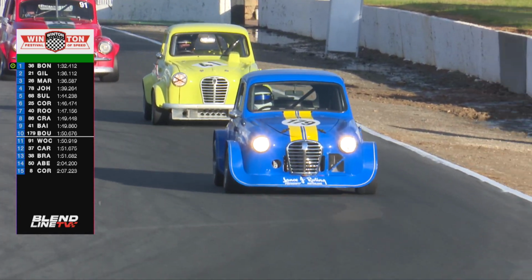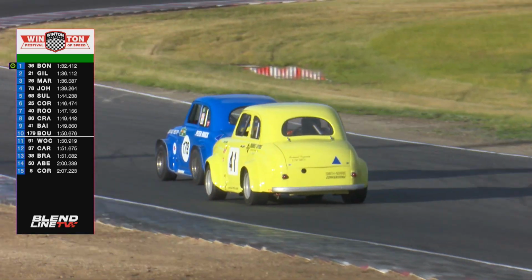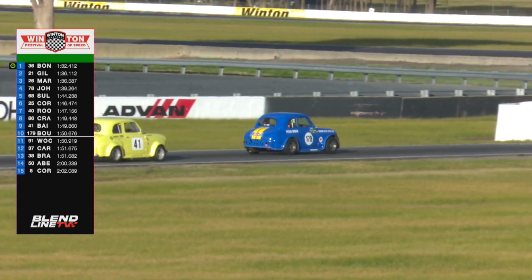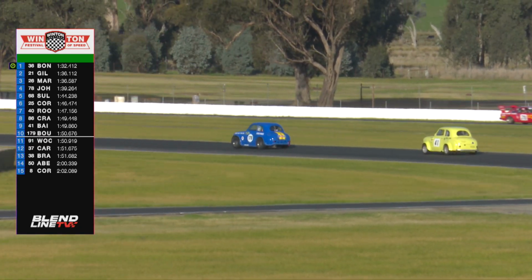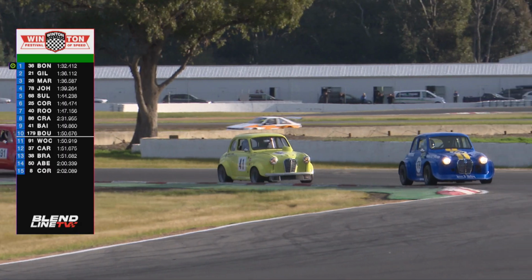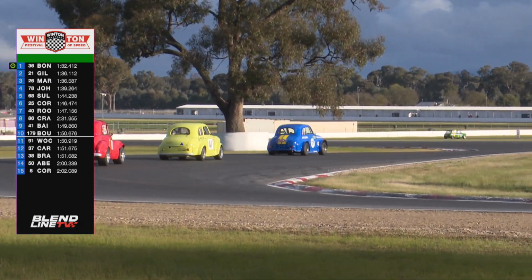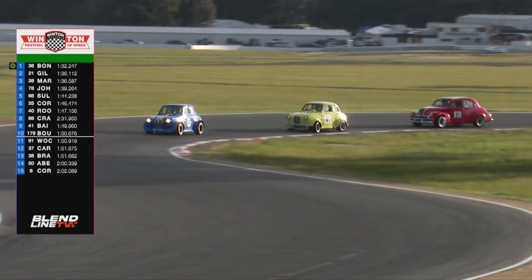Graham Bolter on screen in the number 179 Austin A30, a replica of Peter Brock's very first race car that Peter shoehorned a Holden 6 under that very small bonnet. It's a very faithful replica driven by Bolter at the moment. He has one of the other A30s there for company. It's Ian Baird, I think, in the yellow A30. That's the other ex-Barry Bray car out there, with Rod Wood right behind them in the FJ Holden, a car that started off as an Appendix J touring car. That's right, yeah. And then was built into a sport sedan in the early 70s.